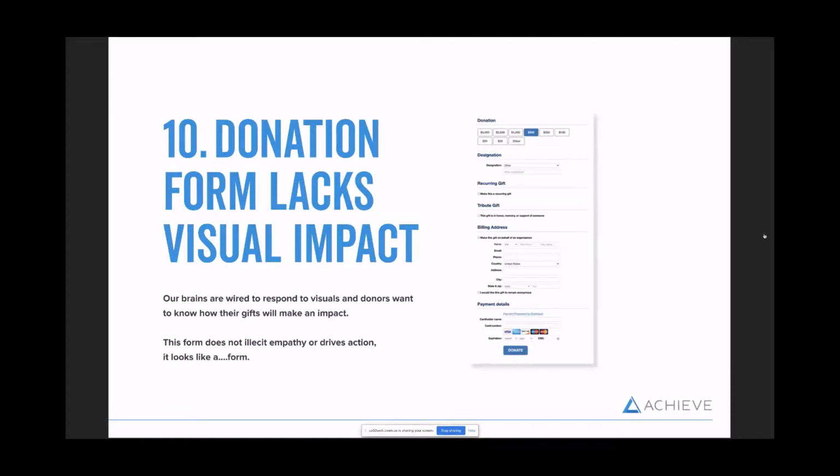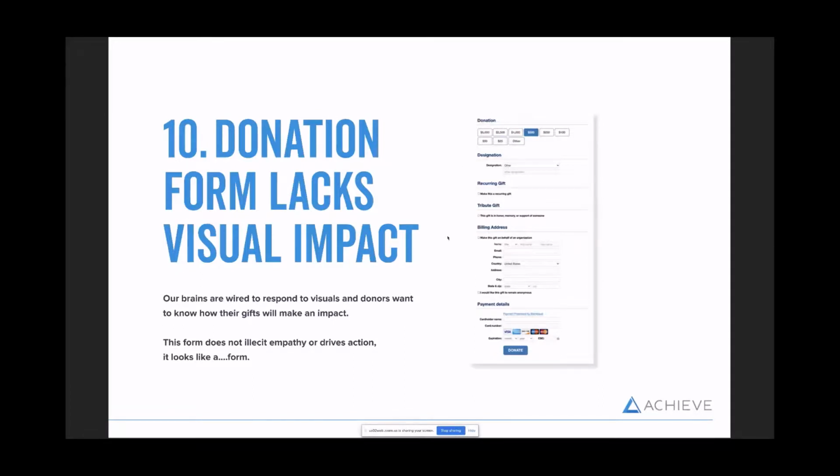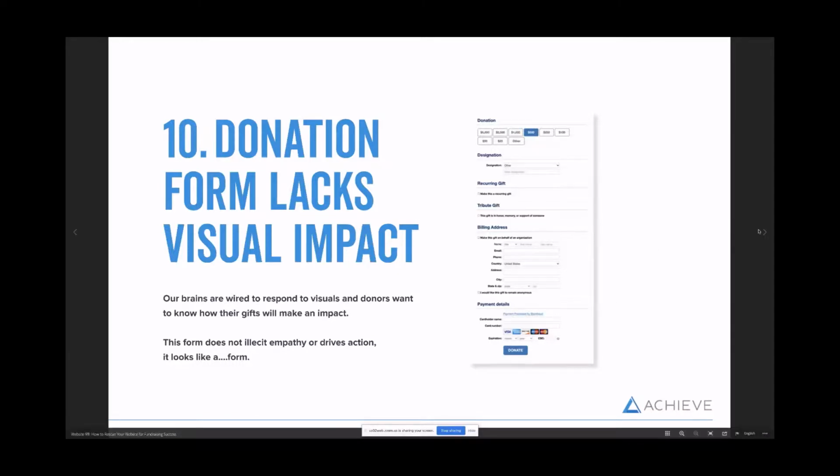Okay, so again, talking about images, of course, you'd want to use your optimized images, but donation forms, this is a donation form on a site. There's no imagery, there's no appeal. It's really just, well, it's just a form. And so it doesn't drive any empathy, really any action. Again, it's a little lengthy, not as bad, but we can improve that.